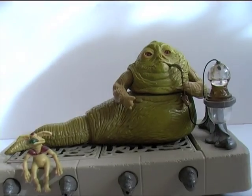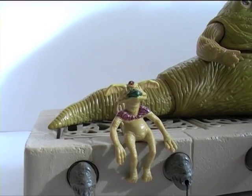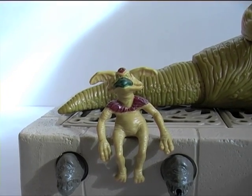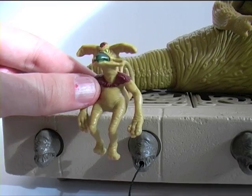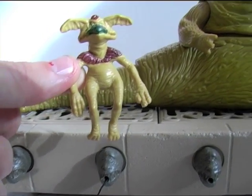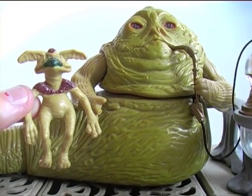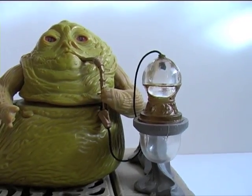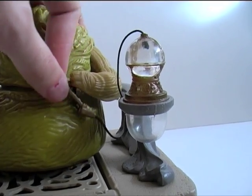So Jabba here, obviously on his throne, comes with Salacious Crumb, his little pet and sidekick. Probably out of all the sculpting in this set, it's Salacious here that lets it down the most. It's probably the most naive part. Not terrible, but I don't think there's the same level of detail that we have in Jabba himself. I don't think we see that in Salacious here. Also have Jabba's hookah and armrest, which of course is detachable.